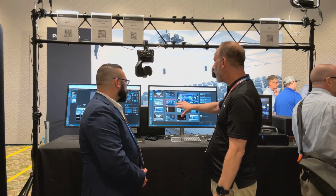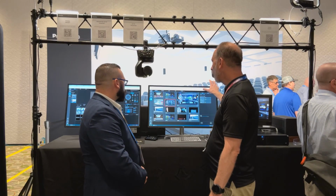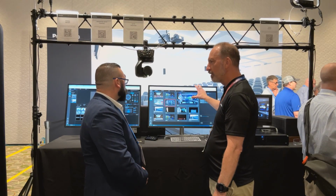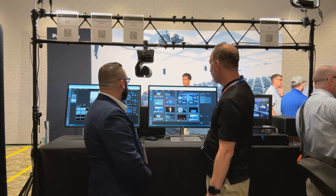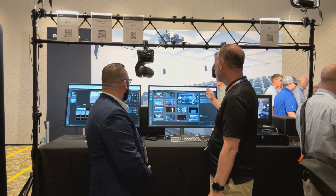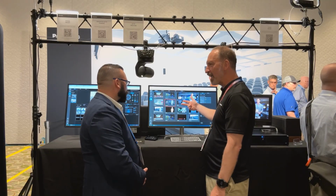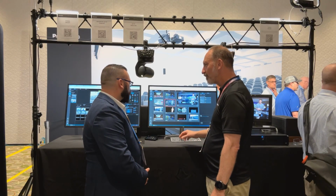This is really the most innovative thing, is that we have AI keying on here, and that's what we're showing here, where we can do a key of a person in front there without a green screen and without any special lighting. The AI just looks at the background ahead of time, and then when a person walks in front of it, it pulls a key, and then I can use that in the layers of the system.